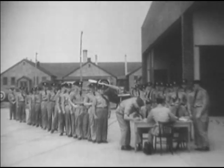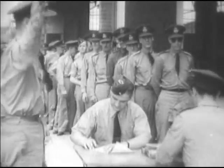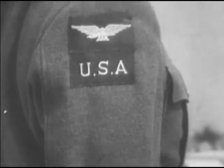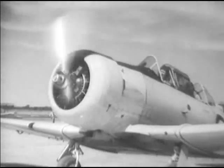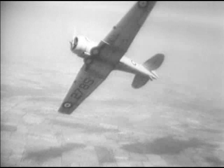Payday for Yanks in the Royal Canadian Air Force. But it's just part of the game for these American lads who have pledged their lives in the fight for democracy. Whitey Dahl, veteran of the war in Spain, is an instructor. All in all, there are about 2,000 Americans now in training here. Britain's fight is theirs, too, and how they can fly.